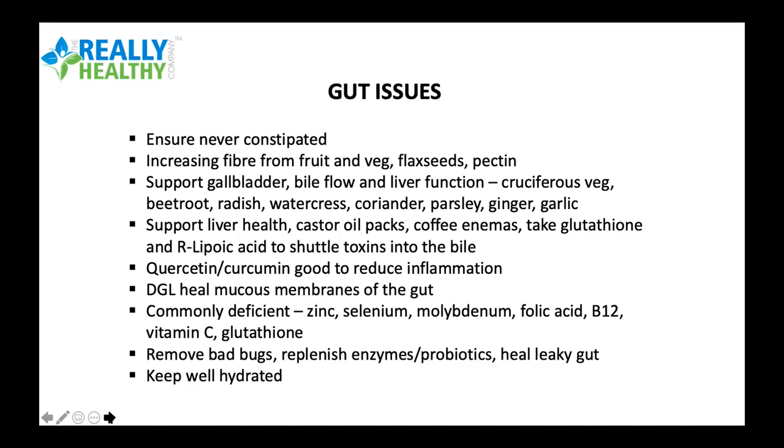We know quercetin and curcumin are very good to reduce inflammation in the gut, which might be causing bloating. DGL, which is deglycyrrhizinated licorice, is excellent to heal the mucous membranes of the gut, and especially in the stomach where there's been H. pylori or something degrading the stomach lining.